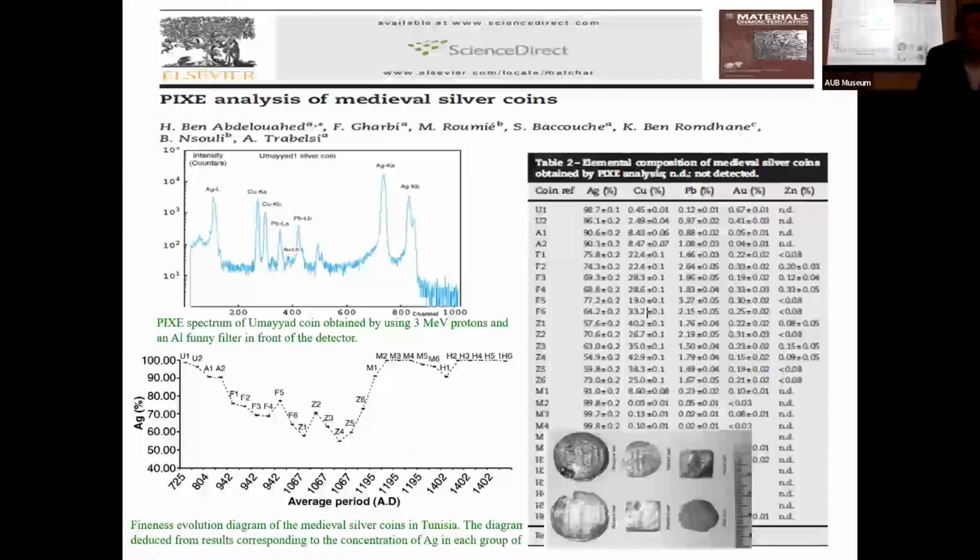So let's start with our case study. It is about a PIXE analysis of medieval silver coins from Tunisia. Several coins were collected belonging to different dynasties. The fineness and the composition of silver in these coins can tell us about the wealth of successive dynasties. The wealthier the dynasty, the more silver is inside these coins.